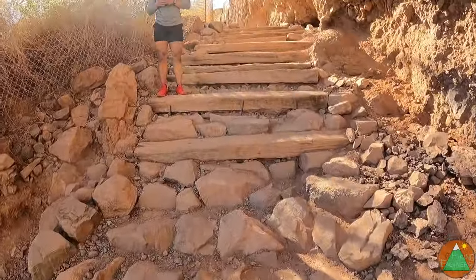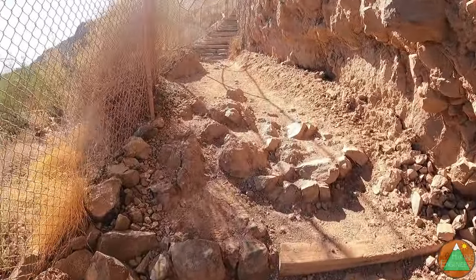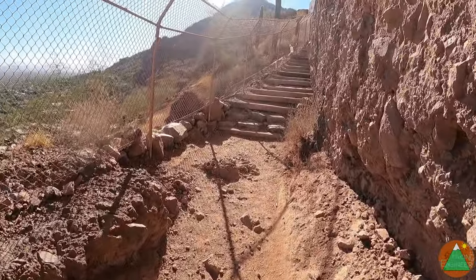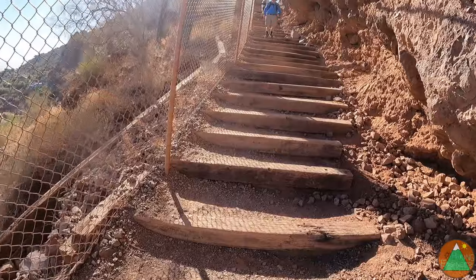There's not a single one of us who can do that. So that would be two sections of wooden steps. Second one much bigger.